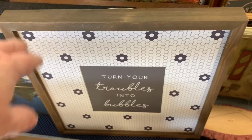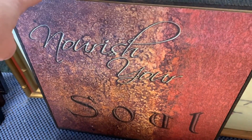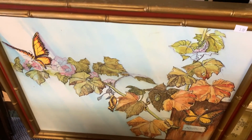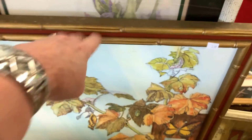That'd be cool for a bathroom. Kind of wish I got it now. I kind of like that. Oh well, I've got plenty of pictures, paintings, and artwork. But I do enjoy looking at them, because I could always get more.